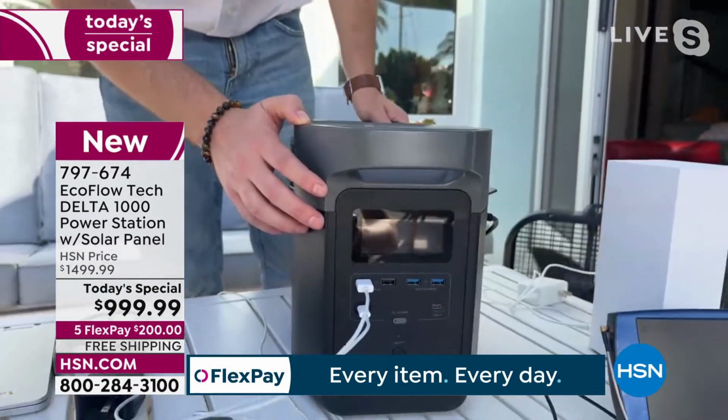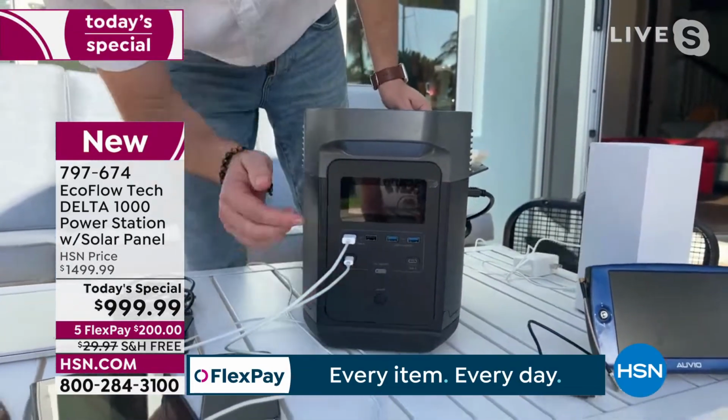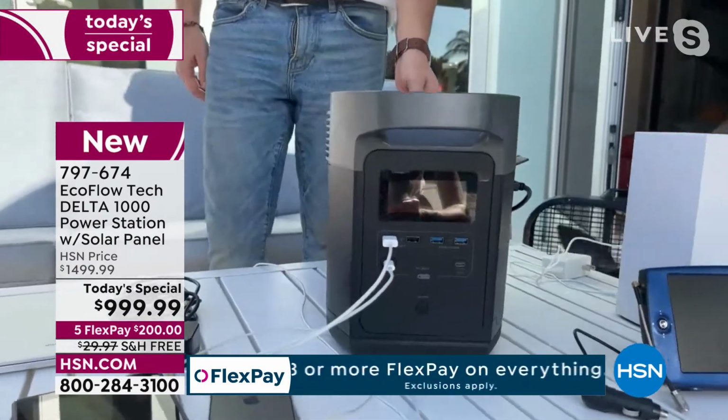And then, of course, you also have that display on the front. That display is not just simply for aesthetics. I know it's very bright. Not sure that we're going to be able to see it.